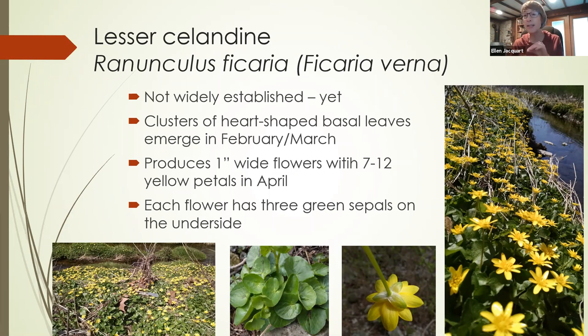Indeed, people were reporting to me that they were seeing lesser celandine in December, almost an evergreen leaf that was there. But it's in February and early March that they start putting out the new leaves to form this basal cluster. It's in April, usually mid-April, that they form these 1-inch wide flowers with 7 to 12 yellow petals.